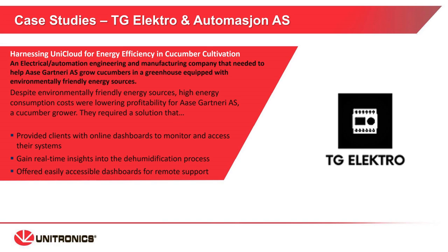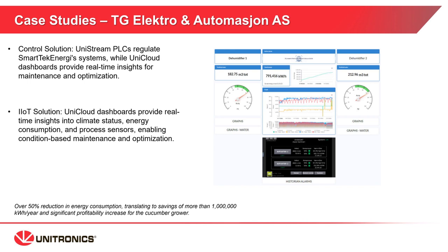TG Electro required an IoT platform to help their customer manage consumption costs. This platform needed to provide clients with an online dashboard where KPIs could be accessed or monitored on a real-time basis, locally or even remotely. Our UniCloud platform provided them with a cost-effective solution that provided real-time insights into their climate status, energy consumption, and process sensors, further empowering their condition-based maintenance and optimization.